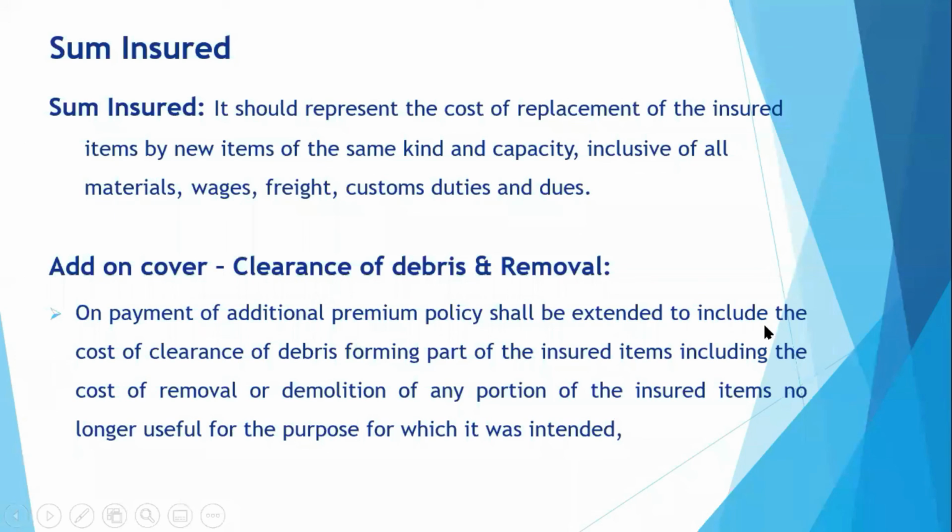The policy shall be extended to include clearance of debris forming a part of the insured item. This is one thing. And including the cost of removal or demolition of any portion. So this demolition cost will also come under this clearance of debris and removal. So demolition of any portion of the insured item which is no longer useful for the purpose for which it was intended. So if something is to be demolished, that will also be covered under this add-on cover.